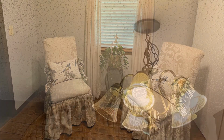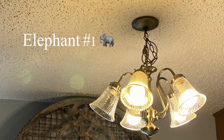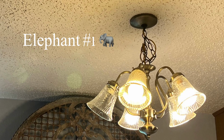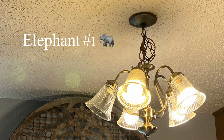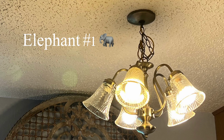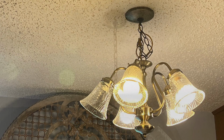All right, now let's take a look at the elephant in the room number one, which is this chandelier. It's going to be replaced as soon as I find one that I love. I'm hoping to find a vintage one very soon. So anyway, it's so dated. The cord and chain are way too short, plus it's off center in the space.